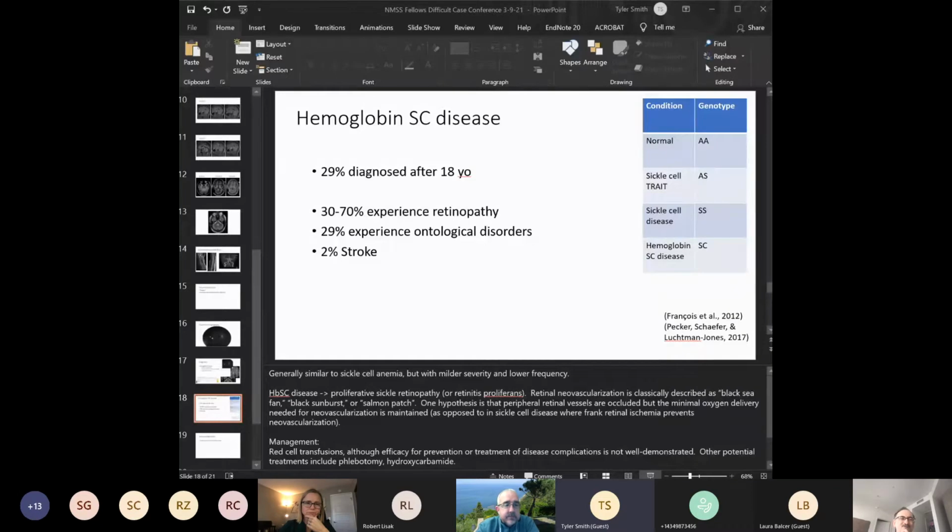Sure. In terms of transfusions, the efficacy is really not proven, and it's generally used when they become more anemic, but his hemoglobin has been 12 to 14 pretty consistently. Hematology has only seen him a couple times now, but they haven't started any transfusions. Phlebotomy or hydroxycarbamide have been considered, but they haven't pursued that in this case yet either.